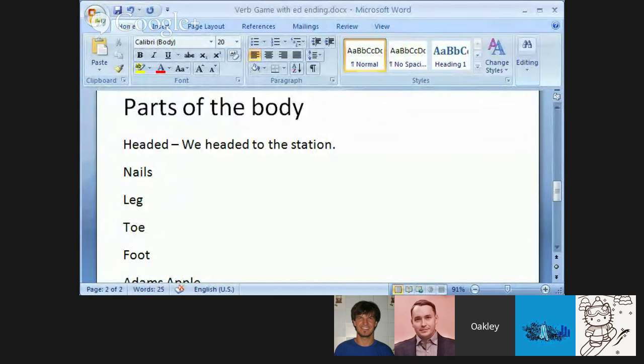Very good. Yes, in fact, to head, you go somewhere. You go in a specific direction. We use this verb as these guys just did. We headed to the station. We headed back home. We pretty much always say where we're going. We headed north, for example. We always talk about a direction.